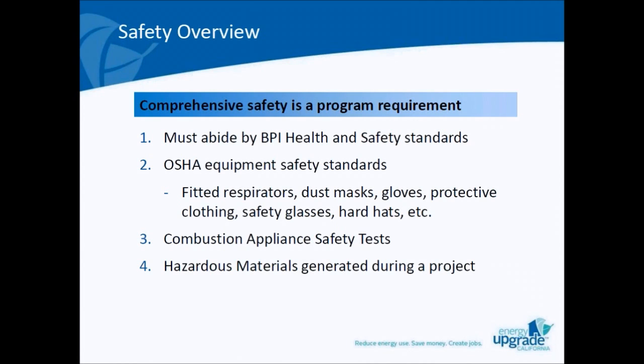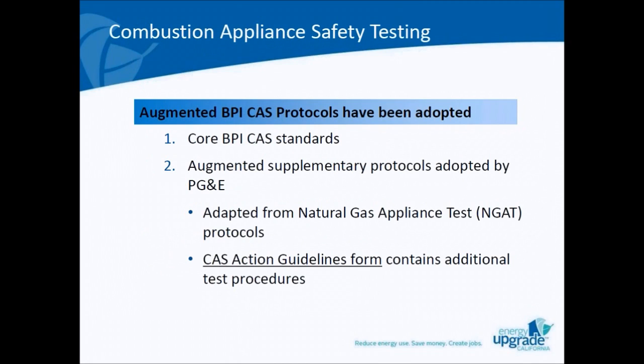Combustion appliance safety tests are required for all jobs at test in and test out, so that means before and after the upgrades are installed. And be aware of hazardous materials and how to dispose of them when you find them during a job.